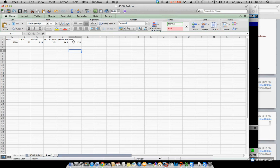you typically want to relog that area just to make sure you're seeing the right thing. And if it's consistently off like that, then adjust the fuel VE map. And this would be for bank 2, Ryan. That is correct.